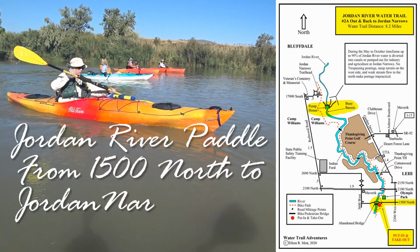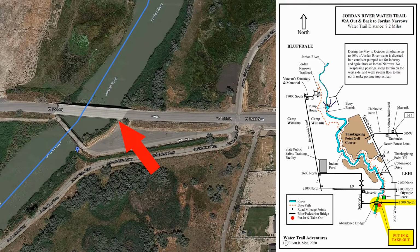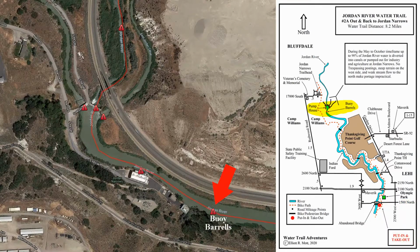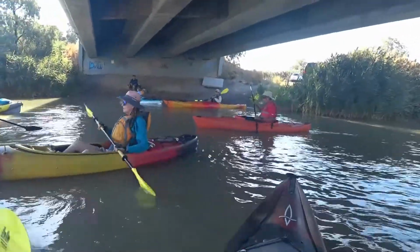This is a video of an 8.2 mile round trip paddle on the Jordan River from 1500 North in Lehi, Utah to the Jordan Narrows Dam and back. We'll put in underneath the 1500 North Bridge, paddle north downriver to the Jordan Narrows Dam buoy barrels, and then paddle back upstream to 1500 North.